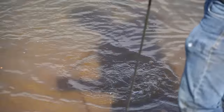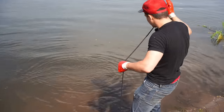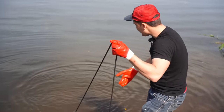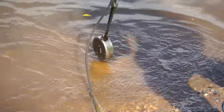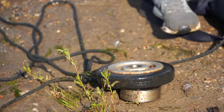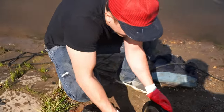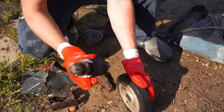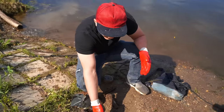Maybe this thing is not made of metal. That's why it's so difficult to pull this thing out. But I can feel that thing. Yeah. Look. Oh my gosh. Look at this. It's a wheel. I told you I felt something. It's a real wheel. Oh, maybe these two parts should be connected together like this. Something like this.